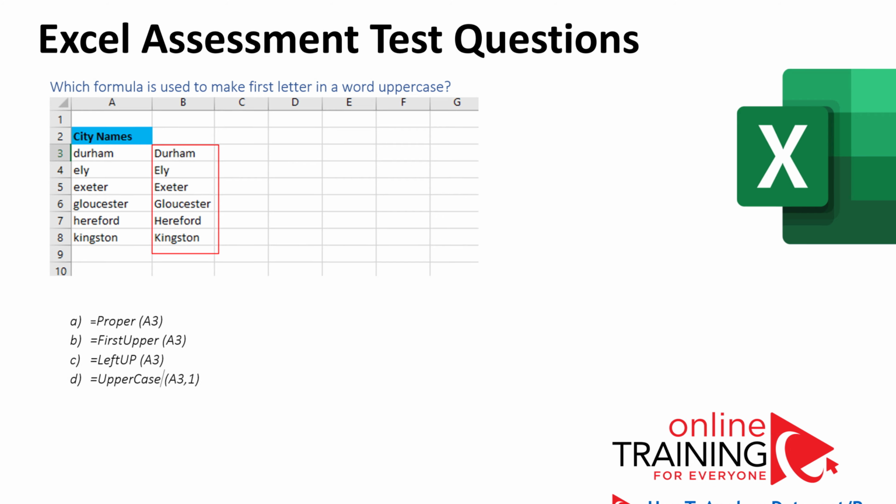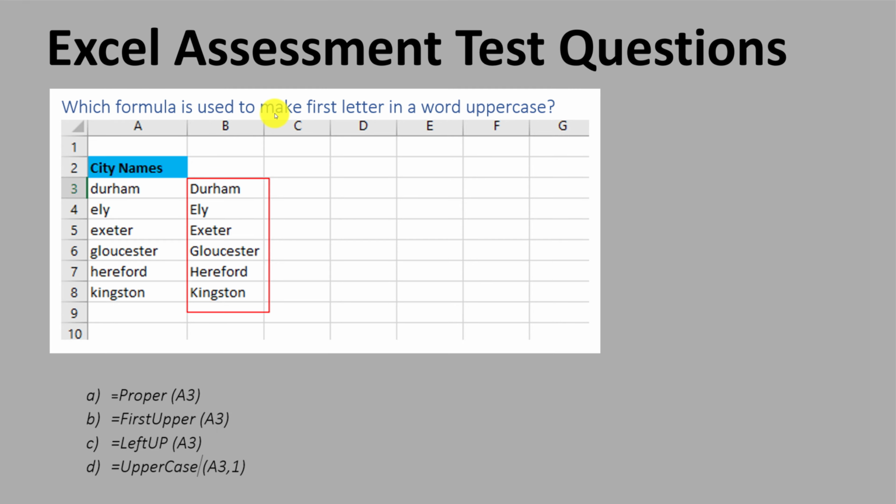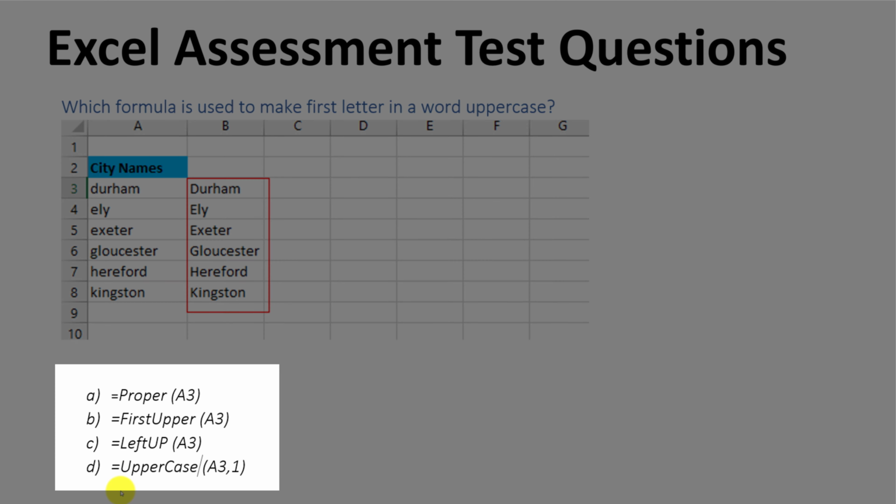Very often, you might be tested on your knowledge to manipulate Excel strings. This is a sample question in this category. Which formula is used to make the first letter in a word uppercase? What we see here on the screen, in column A, all values are lowercase. In column B, the same values are represented with only the first character uppercase. And there are 4 choices presented: A, PROPER, first upper, left up, and uppercase. Which one would you choose?